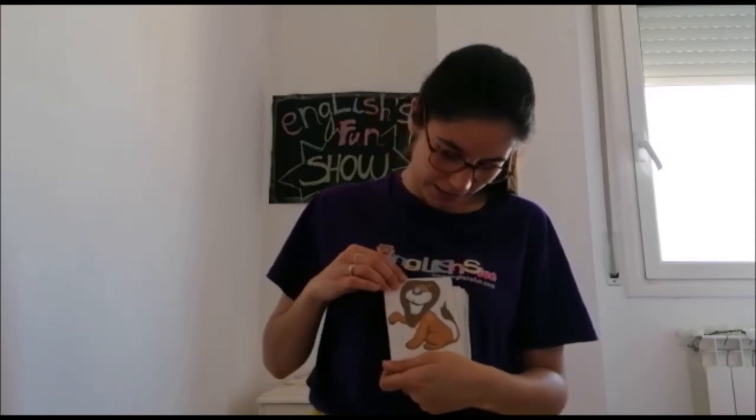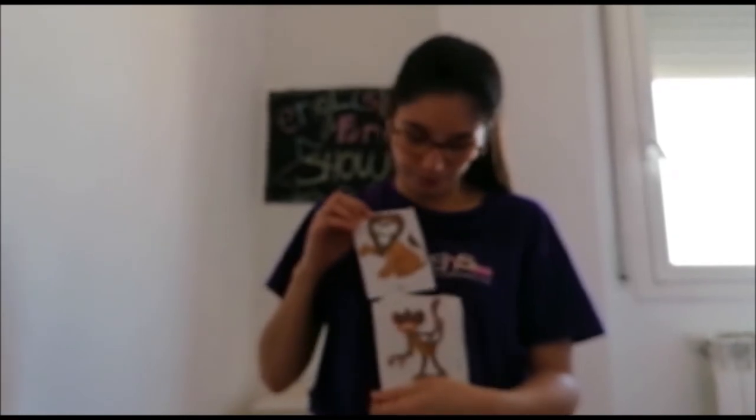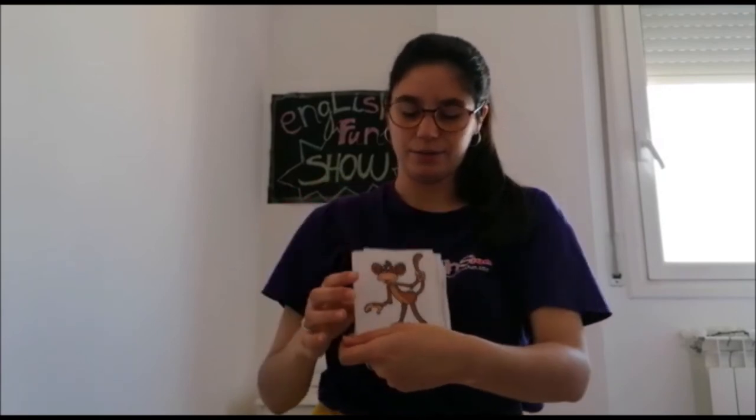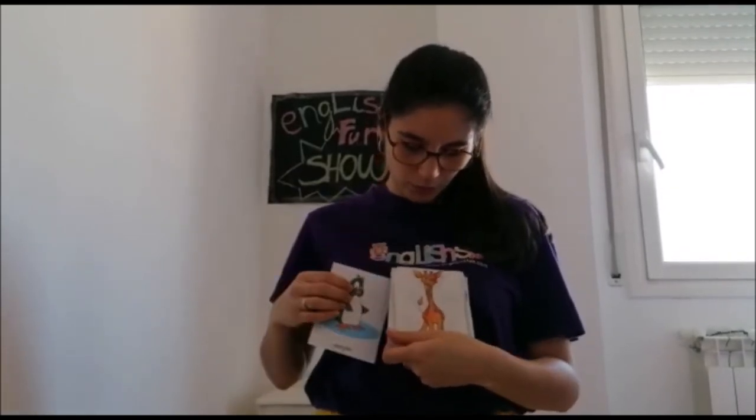Oh, very, very wild animal. A lion, yes, a lion. Good, a lion. What about this? Very easy, a monkey, yes, a monkey. It's holding his tail, yes, this is the tail. This part is the tail, yes? Penguin, the penguin. Good. So it's a bird, but it cannot fly. Yes, it cannot fly. What is this?